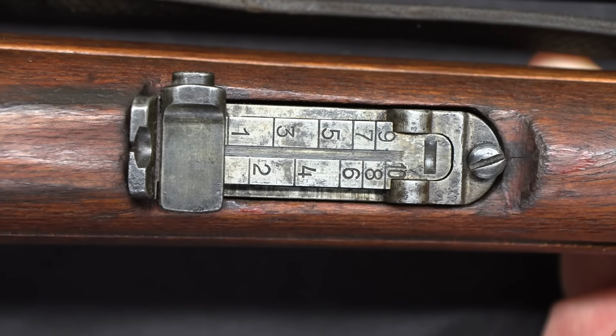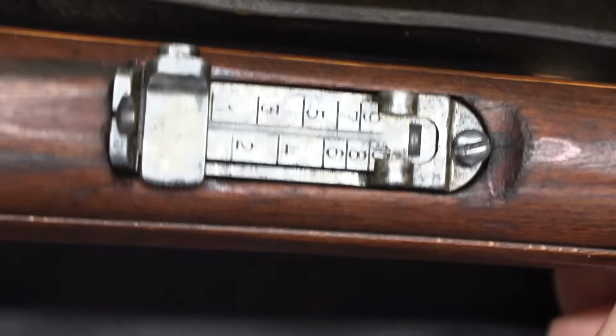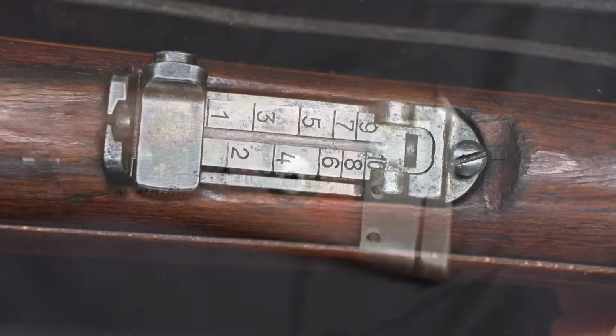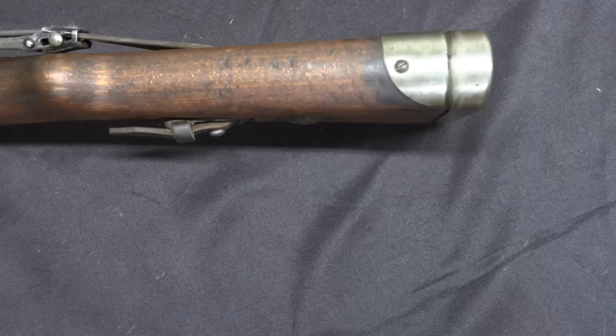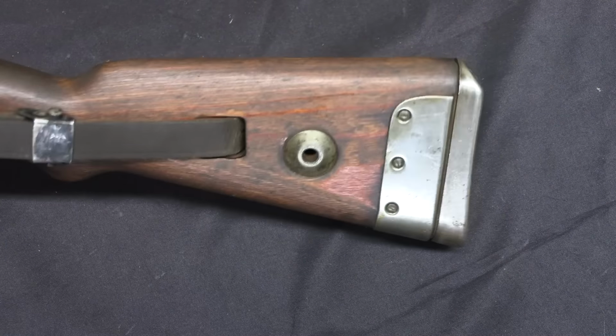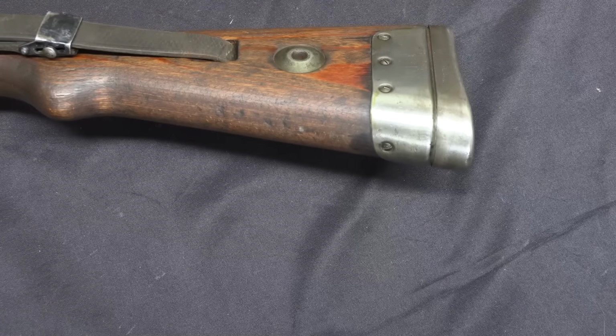It only goes out to 1,000 meters, which is still probably a solid 750 meters more than you could practically use this at. And then the other really distinctive element on the 3340 is this metal plate that has been added to the side of the buttstock. And that is there specifically because these are being used by mountain troops.